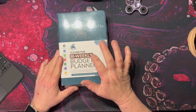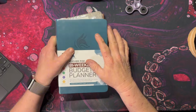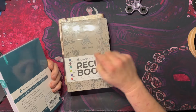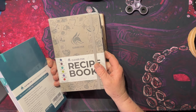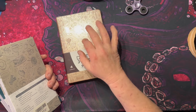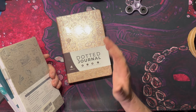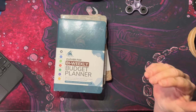I got the bi-weekly budget planner in the A5 with a really pretty teal, and I already have it. That's the one I bought. And I wanted you to have one, because we're doing that thing. You know what we're doing. And I got a recipe book. This is for me, because my one at work is nasty. It's like 5 years old, and it's covered in crap. And then I got a plain dotted journal, because I know some of you were wanting to start your bullet journal experience, but didn't have one. And so I got one. We're going to take a look at all this stuff because it's awesome.